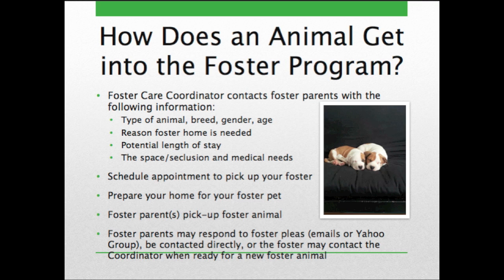The Yahoo group can be a great resource. I do try to send out a list. It's a report that we print up that can go into the Yahoo group on pretty much a daily basis, and that will be a report that includes the basics about each of the animals, and then you can contact me if you see one that looks like it might be a fit for you.